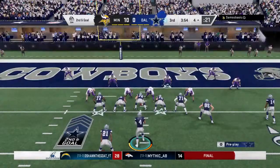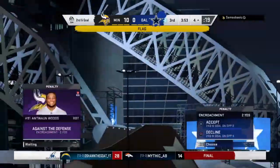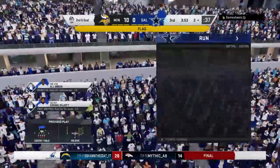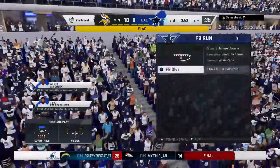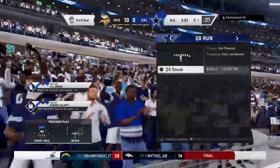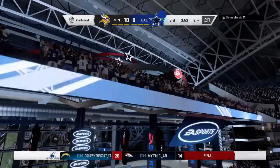2nd and goal from inside the 5. Now contact up front as penalty markers come in. Who is this against? So that's going to move them half the distance. First of all, you can't jump in this situation, but think about your play calling now. Could easily change what you want to do and maybe make things a little bit easier.